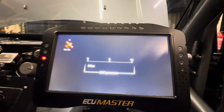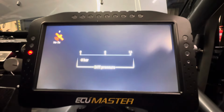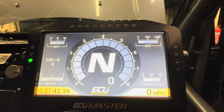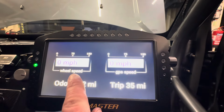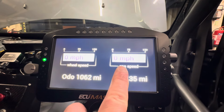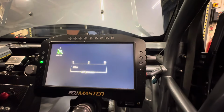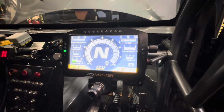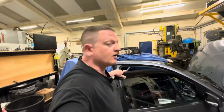That is diff pressure, so that's the centre diff hydraulic pressure for the Skyline gearbox, which gives you your drive to the front wheels. Then they've got air charge, exhaust gas, cowl switch, boost throttle, and then we've got wheel speed via a wheel speed sensor, and we've got GPS speed, and I was comparing the two, so I've got them on a separate page. So yeah, that dash is awesome, highly recommended. If you're thinking you might fancy one of them on a track car, whatever car it may be, I'd say go for it, because they are a proper bit of kit.